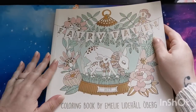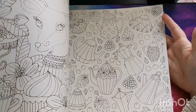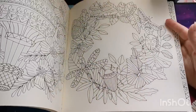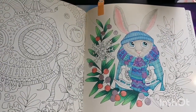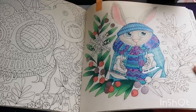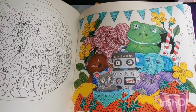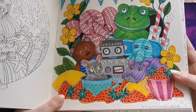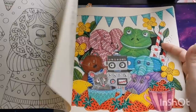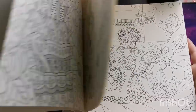Then I have Fairy Tales by Emily Lidderhall Oberg. Beautiful book, gorgeous paper, really pretty and whimsical images. Line work is gorgeous and clear. That's been a WIP for ages. I was working on it a little while back, but I need to come back and finish that one. This one was for the Colourversary in 2018. I think that's it. So that is Fairy Tales.